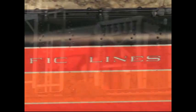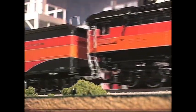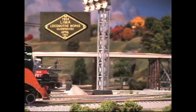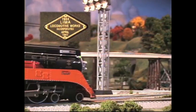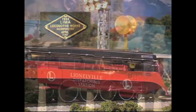4436. Out. Lionel introduced their fine scale model of the GS4 Daylight in 2007. They chose number 4436 with a built date of April 1941.